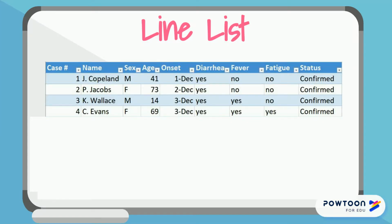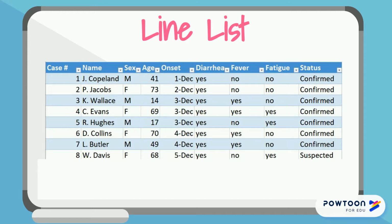A line list is an important tool during an outbreak. As the outbreak is investigated, the line list should be updated during the outbreak response. This includes adding new cases, analyzing data, and more.